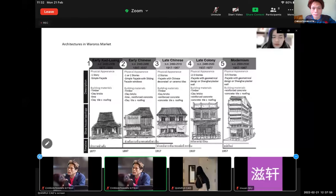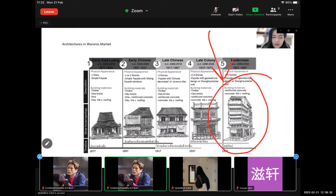I think, as I showed in the development of the architecture, the first group is the Burmese group from here, and next is Chinese. Different regions' people come here and bring new things. And you can see it going from wood to concrete, or combined with clay, and they start to use reinforced concrete. I think as time passed, people keep bringing new things here.